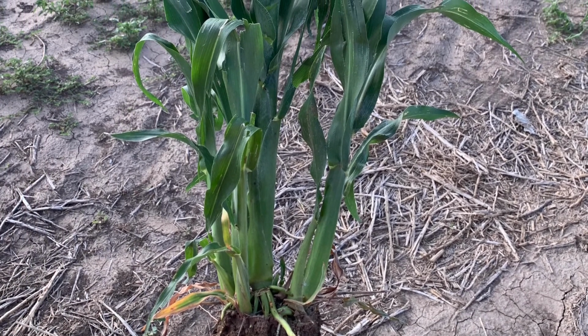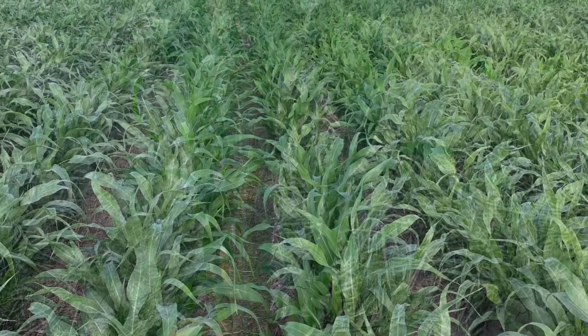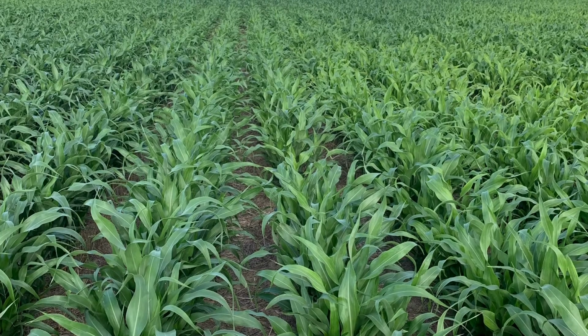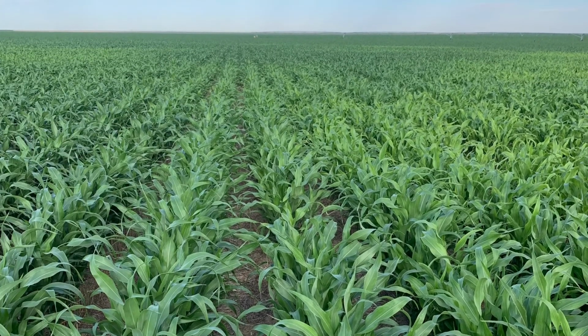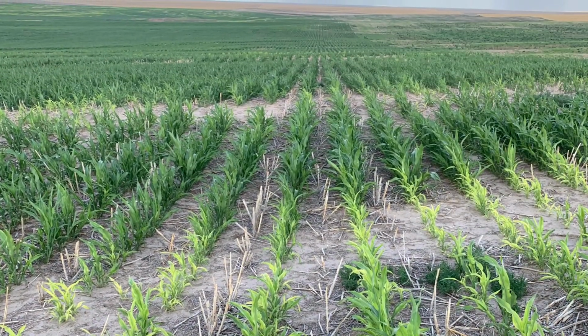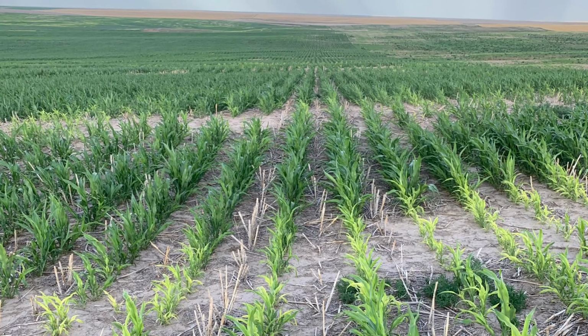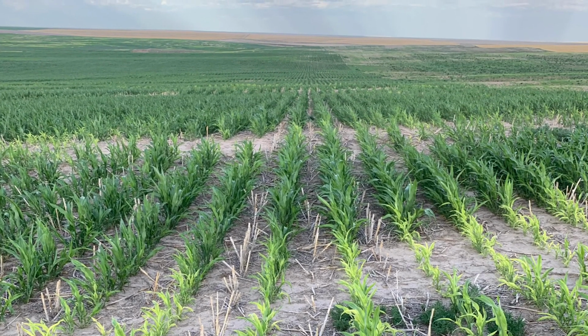Some of these wells are a little short, and if this weather doesn't break, we're going to have to make some tough decisions, whether that's watering half a circle or what that is. I'm not sure yet. But those are some of the decisions that are going to have to be made because of these extreme conditions.